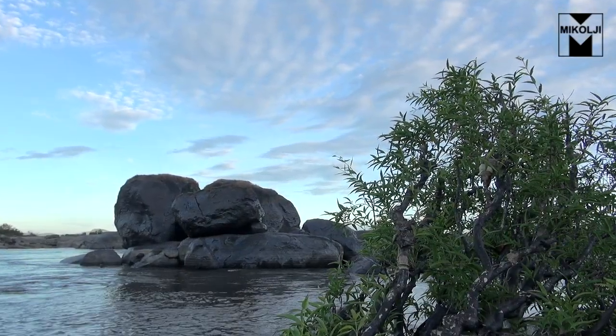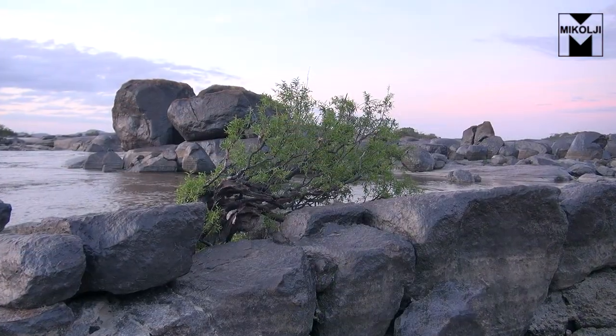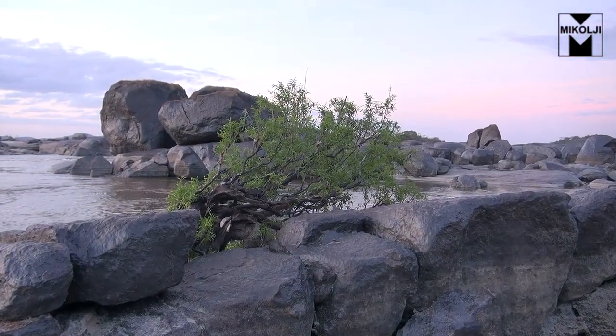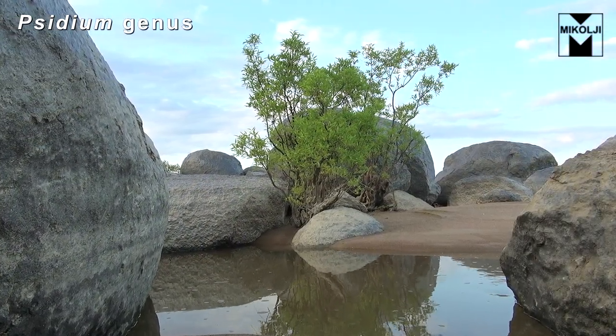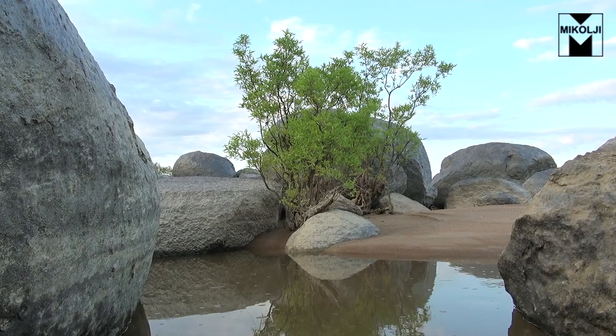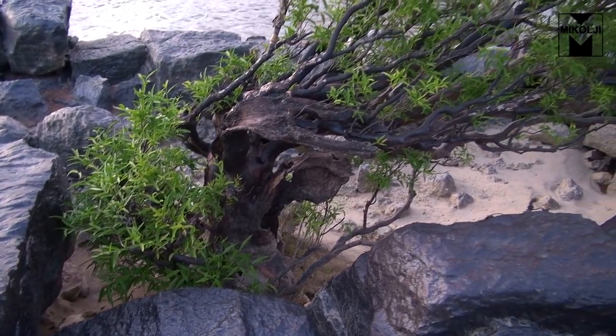One of the strangest plants I have ever seen is found in these rapids. They are trees belonging to the Myrtaceae family, most likely of the Psidium genus. This is the genus that includes the guava fruit trees. This plant right here looks like a small tree. It actually looks like a bonsai. It is a very particular plant. The locals here call it small guava tree.